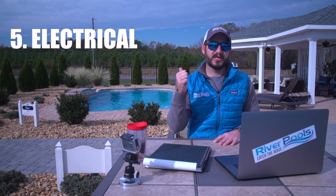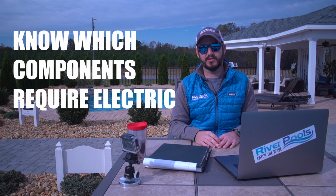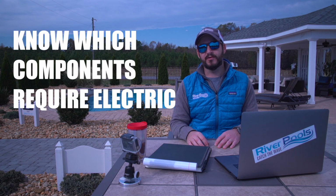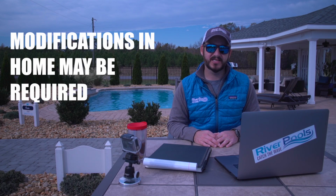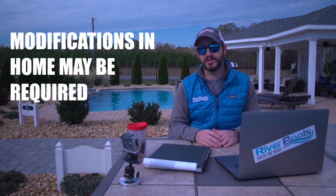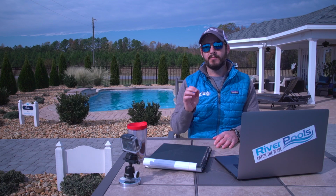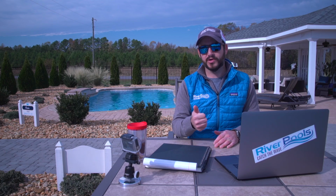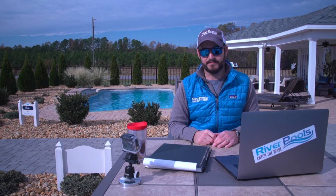Hidden cost number 5, electrical hookup for all of the components of your pool. Now we're talking pumps, we're talking lights, we're talking water features and other pumps. There's a number of different things that are going to require electrical service. Pool companies and installers could either include those fees as a part of the main package or choose to treat it separately and invoice for it separately. At River Pools, we choose to handle it separately because it often requires additional work inside the home that we don't necessarily have the expertise for in-house. So make sure you have that conversation with your installer, plan for it in your budget if necessary, talk to an electrical contractor just to make sure you plan.